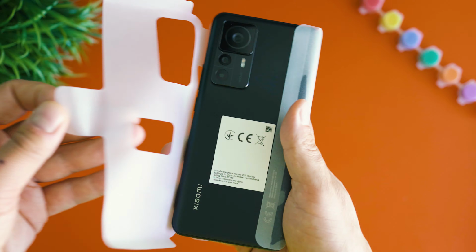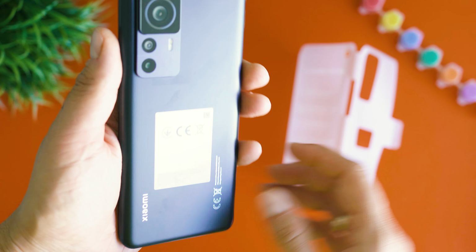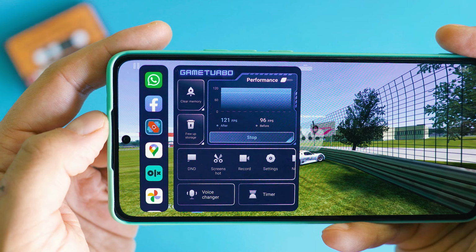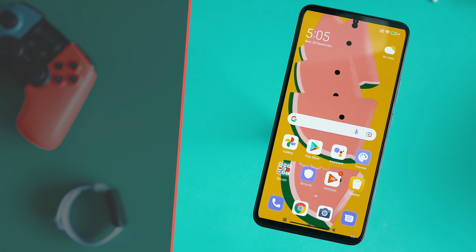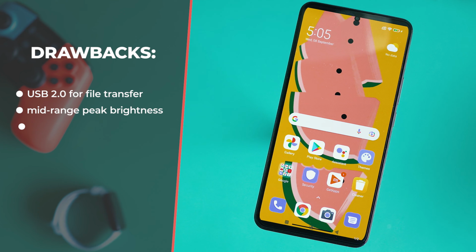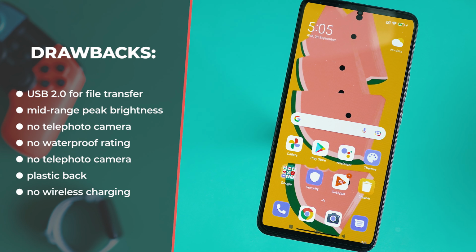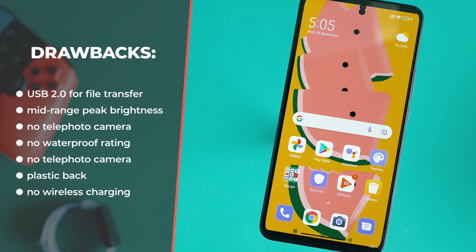If you wonder what kind of drawbacks made it to the list, well, Xiaomi somehow continued to use USB 2 standard for file transfer. The display peak brightness is not as high as with some other competitive devices, no real telephoto camera, the front camera can't record video in 4K, the back is plastic, and the phone doesn't support wireless charging.